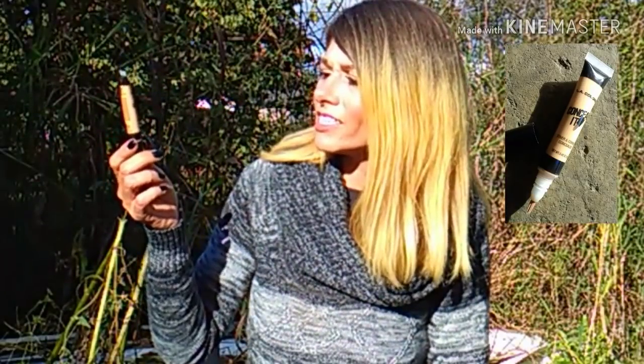Now, the next one is LA Colors Conceal It, Cover and Correct Concealer. They have them in color correctors. This one is in tan. I got this one to use for a liquid contour, so not really for a concealer, but I did have this in a lighter tone, which I did use as a concealer up under my eyes. It burned the crap out of my eyes. It did have a very beautiful finish, and it blended out really easily, but it burned my eyes, so that's a no-go for me.